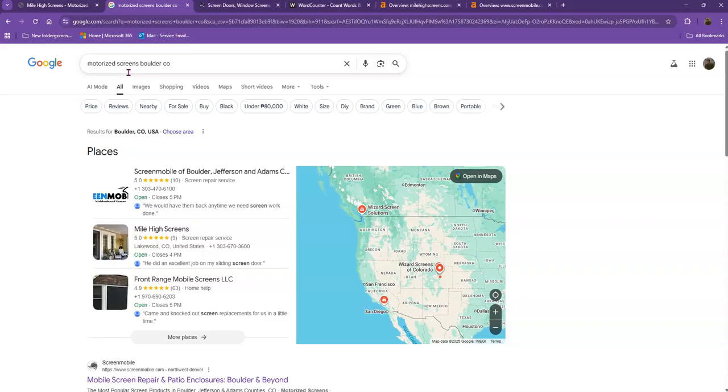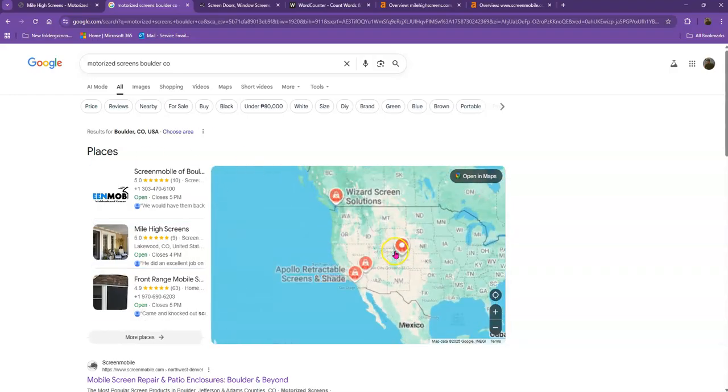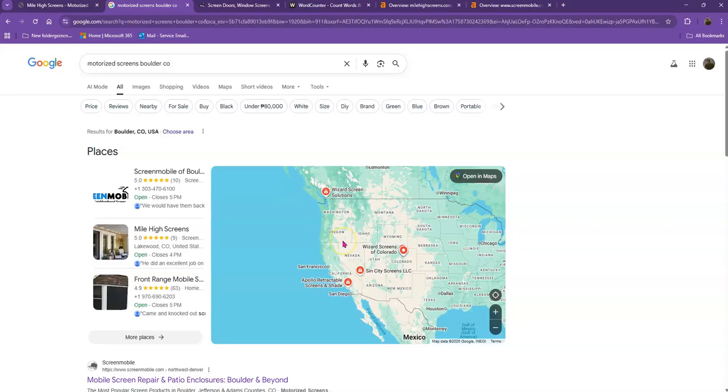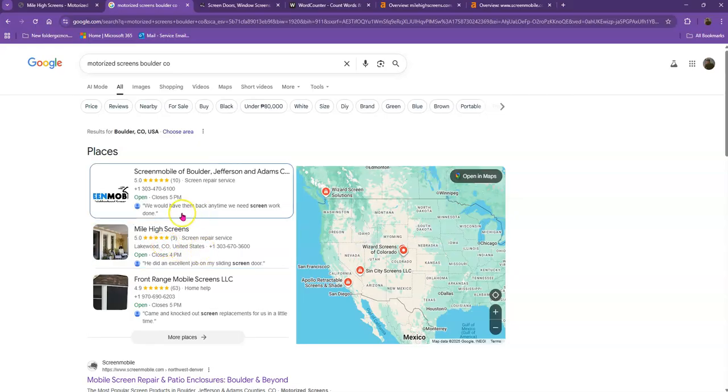Let's go ahead and talk more about the results that we have here. Starting off with the first one, these are what we call the map pack. And of course, this is something you really would like to be in, since these are the ones that get a lot of attention, a lot of traffic, and are easier to find. Well, I'm actually seeing that you're ranking second in the map pack. And of course, one way for you to be at the top is to add all of your company's information into as many directories as possible, like Yelp, Yellow Pages, Angie.com, and so on and so forth.